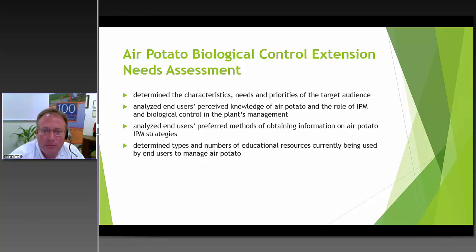So we conducted the air potato biological control extension needs assessment to help us target our efforts best. And essentially we need to find out where we put our resources and our manpower when conducting educational outreach and distribution of the biological control agents. So what we did is conducted a Qualtrics needs assessment. It's the Qualtrics survey instrument that was used. We determined the characteristics, needs, and priorities of the target audience.